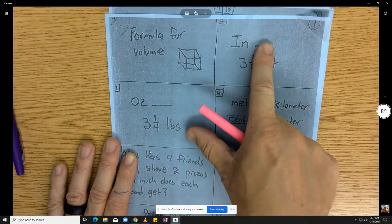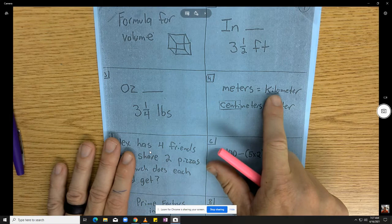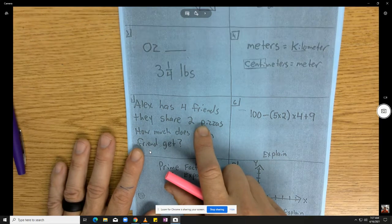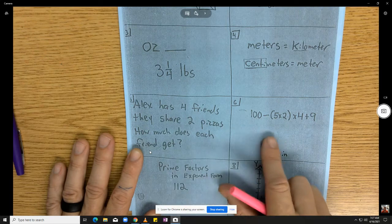How many inches in a foot? 12. How many ounces in a pound? 16. How many meters in a kilometer? 1,000. How many centimeters in a meter? 100. Alex has 4 friends. They share 2 pizzas. Oh, I won't get stuck. This is stuff over people. It's 2 over 4, not 4 over 2.